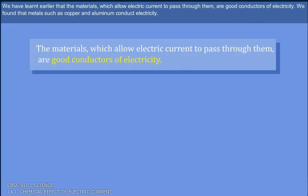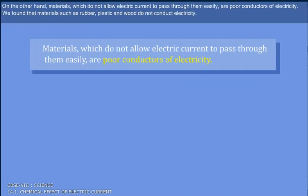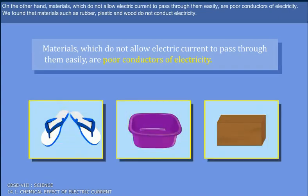We have learned earlier that the materials which allow electric current to pass through them are good conductors of electricity. We found that metals such as copper and aluminium conduct electricity. On the other hand, materials which do not allow electric current to pass through them easily are poor conductors of electricity. We found that materials such as rubber, plastic, and wood do not conduct electricity.